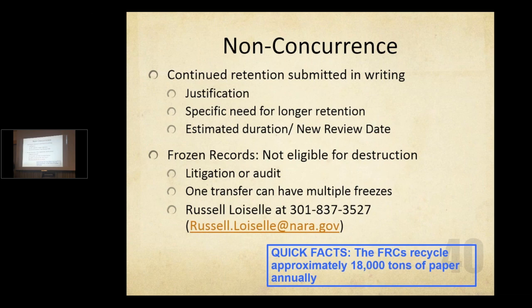But if you say it's been misscheduled, I'm going to call you up or send you an email because I want to know, what do you mean by that? What do you think the new disposition authority should be and why? And then if I agree with your assessment, we can make those changes. And that would also involve moving the disposal date forward. All of them do. Even if you just need it for current business, you have to put a new disposal date. If you leave that field blank, I'll usually move it forward 1 year.